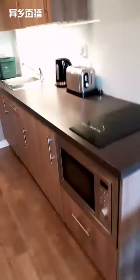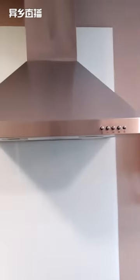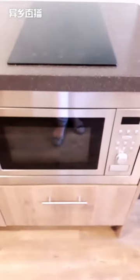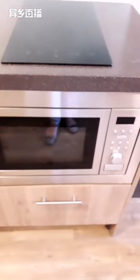So this is your kitchen area, where you have a two-ring hob, an extractor hood, and then you've got your combi micro grill. There are instructions, and we will be doing a video on how to work these. I am sorry, it's a bit blurry there.